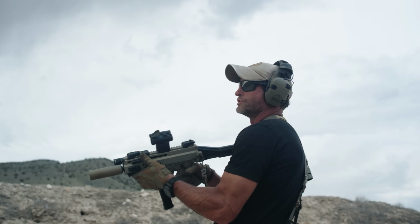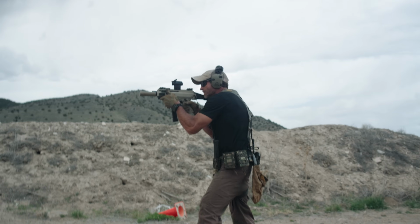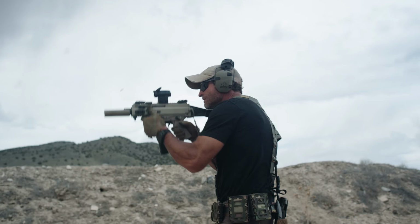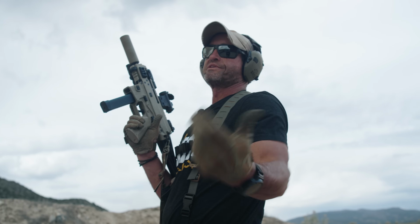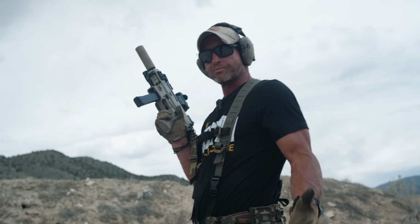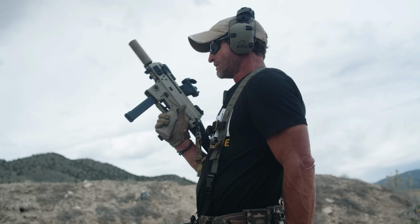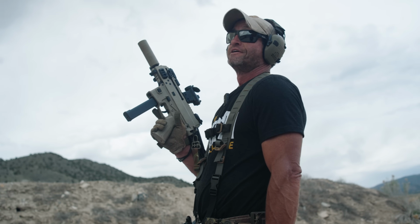242, so that's the fastest of the day. 228. So more reps at that, and this is going to get faster. But getting the sling out of the way, going to a 1-point sling would be ideal. I don't have one with me.